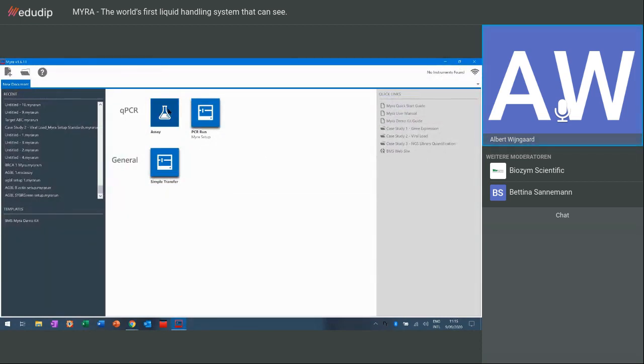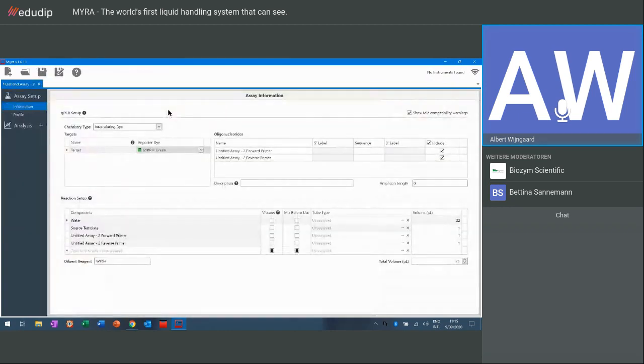And as I said, it starts with an assay. So we're going to make our first assay. And what we need to do is to tell what kind of chemistry we are using today. Intercalating dyes, hydrolysis probes. Let's say we want to do intercalating dyes, and we give our target a name, target A, and we can fill in a description here.